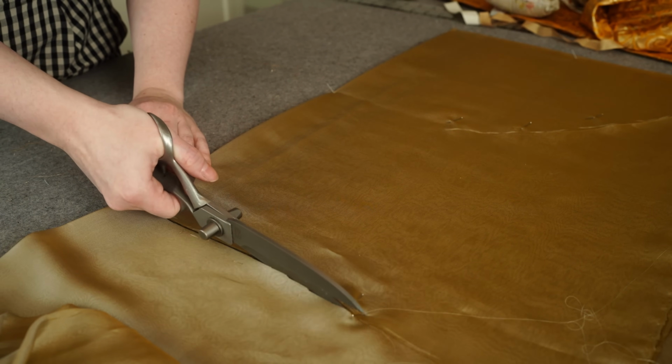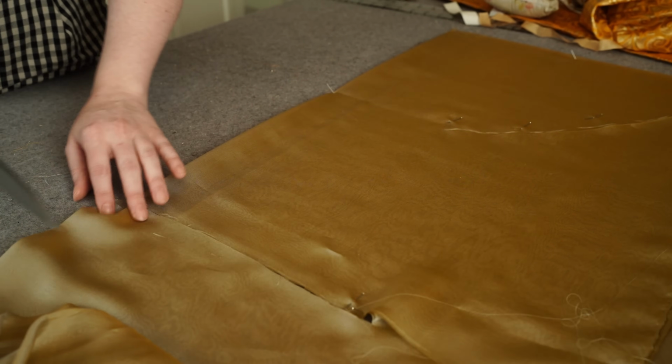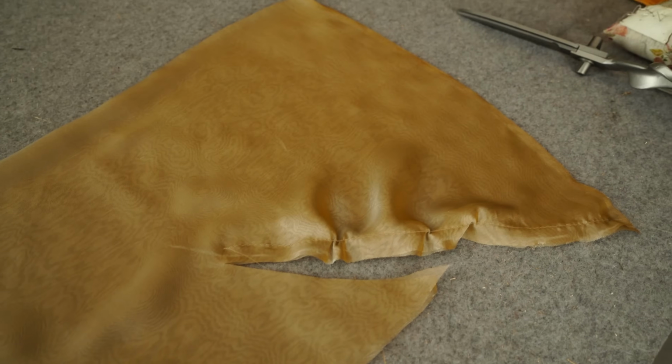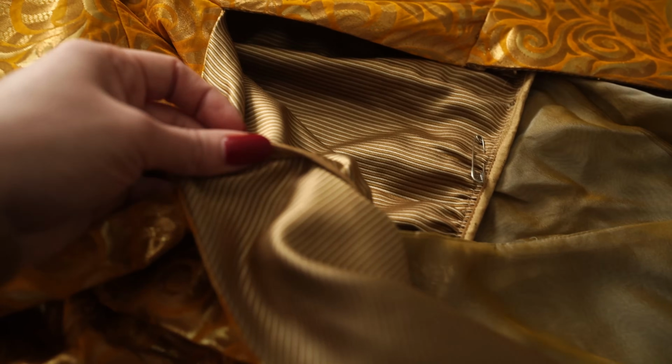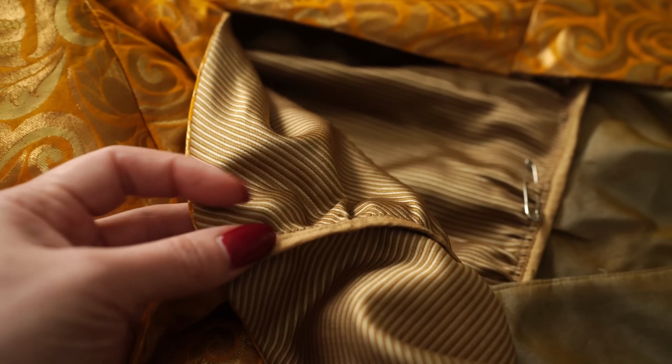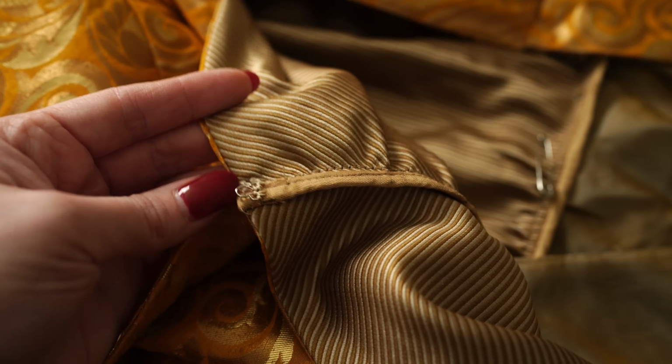So I'm cutting out two of these. You can see I went ahead and stitched the seam for one of them. So those two points will be where the shoulders are. That gathered portion goes under the chest in front. And all of this just gets shoved into a waistband that everything gets seamed and then I bind over the top. So it's a very simple construction on the interior.